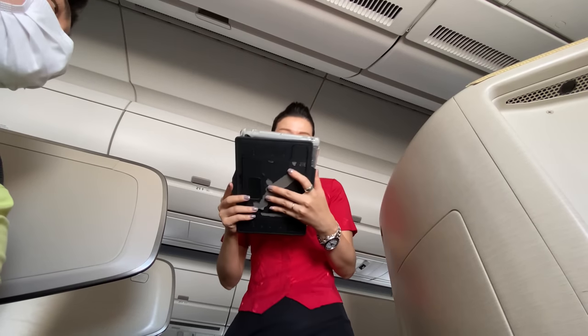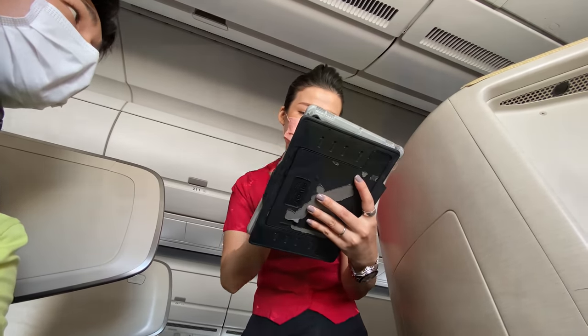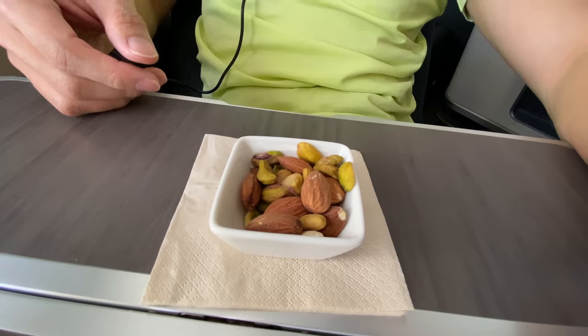Our business class crew just came to say hello and asked us what we want to drink for the cocktail service. So I asked for a glass of mimosa, a glass of sparkling water. The cocktail service also includes mixed nuts. I'm quite happy and surprised that Cathay is doing a cocktail service before they commence the lunch service on this relatively short flight.